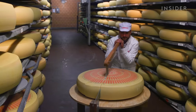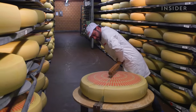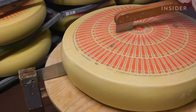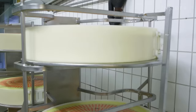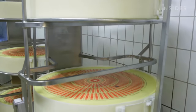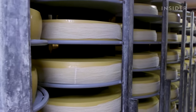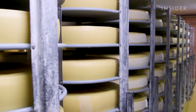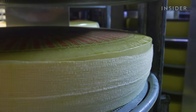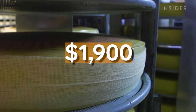But why are the cheeses so large? The size of Emmentaler wheels is heavily regulated, as most have a diameter of 80 to 100 centimeters. They need to be a minimum of 75 kilograms. For cheese produced here, a kilogram costs 19 Swiss francs, or $19. So one wheel could cost over $1,900.